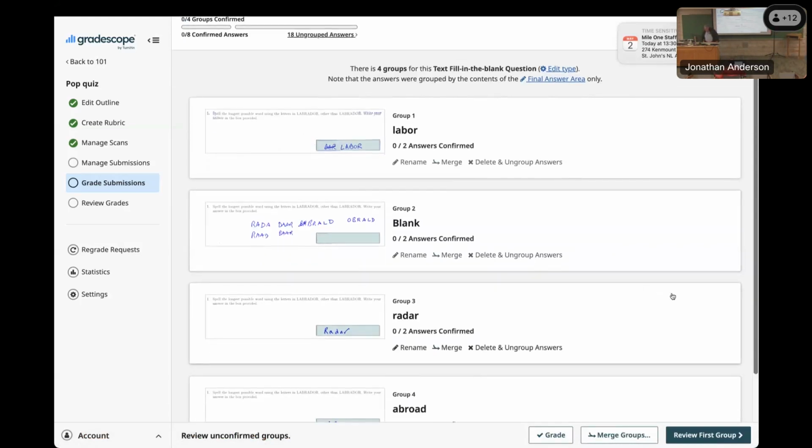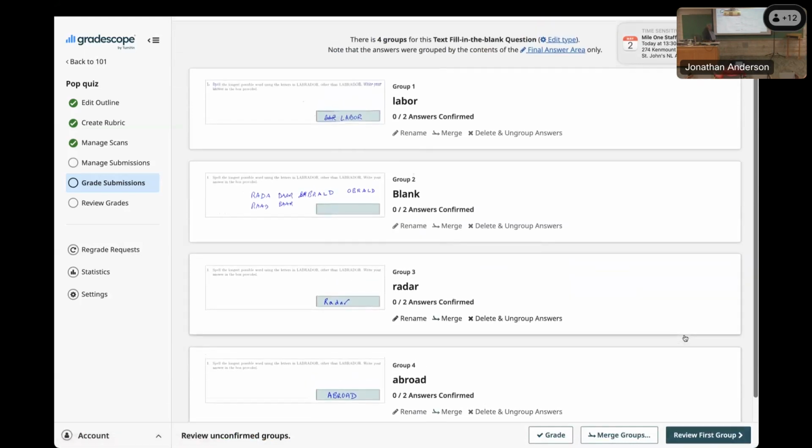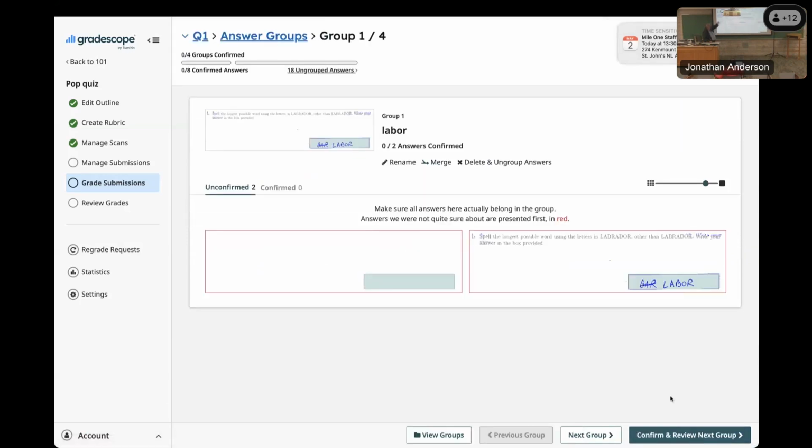Yeah, so what I'd like to have done now is if there are any similar ones, I'd like to merge them. So are there any similar ones? No, right? Labor, radar, abroad, blank. Okay, so now I want to audit, and we won't audit every group, but let's take a group and audit it. And we'll see that in this group, which is blank, there really are not blank, right?